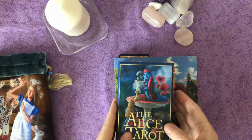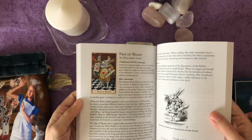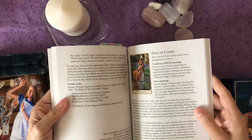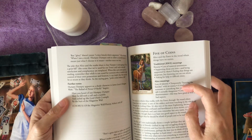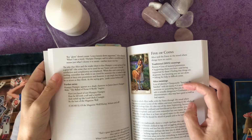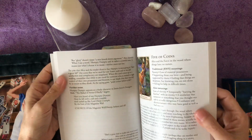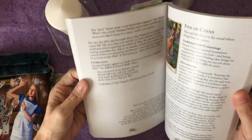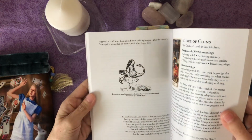But what I love about this deck, and let me show you, those of you who have it: if you have the guidebook, it has a small color picture of the card, and it has the traditional RWS meaning. It has the Alice meanings, and I haven't done an unboxing of this deck because there are a lot of them on YouTube, but if you'd like me to do one, let me know. It does have parts of the book in this guidebook. The guidebook has really nice silky paper.